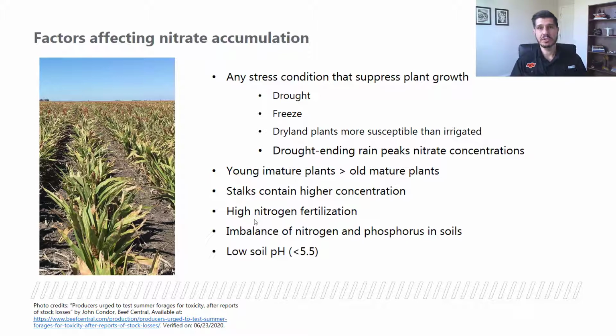Therefore, make sure that you are sampling your soil, sending it to laboratory analysis, and fertilizing according to the results to make sure that you have a good balance of nitrogen and the other nutrients for the plant. Finally, pH. It's very important that your pH is higher than 5.5. I would recommend your pH range from 6 to 6.5. In low pH, what happens is the soil will bind the phosphorus, make the phosphorus unavailable to the plant, so that nitrogen and phosphorus imbalance will also happen.